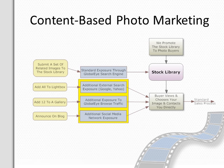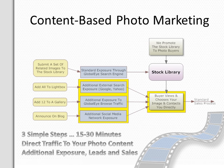So with these 3 extra steps, you generate 3 different kinds of visitor traffic, all delivering quality visitors to your personal pages. With just 15 to 30 minutes extra work per subject, you add both on-site content and off-site traffic generation. It continues to work for you 24/7, hands-free, forever.